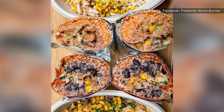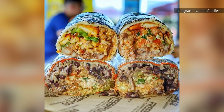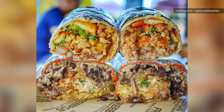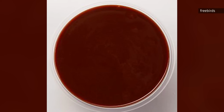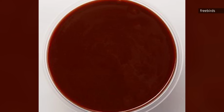The protein options at Freebirds are all great. When it's available, brisket is the best of the bunch. Otherwise, you can't go wrong with the chicken, steak, or pork. You can also ask for spicy cayenne tortillas when you're in the mood for some extra heat. Their habanero salsa is amazingly spicy, but also amazingly flavorful.